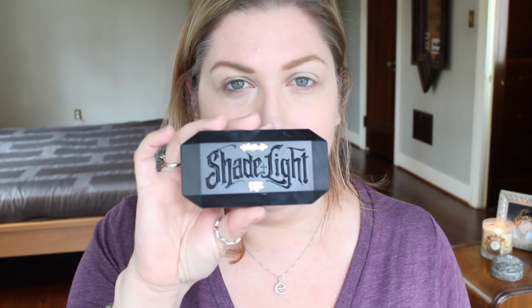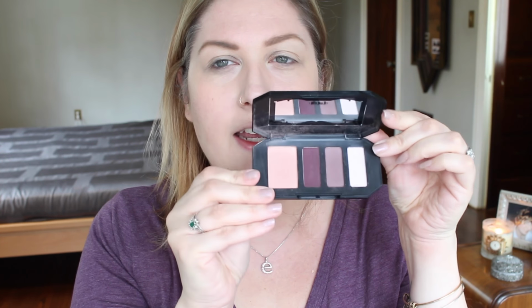Obviously, I have to put makeup on every day to go to work, so sometimes I just don't feel like it. And this is pretty much the main reason why I wanted to do this today, because I wanted to use this and show you guys this product. I got it during the Sephora VIB sale. It's the Kat Von D Shade and Light Eye Quad in Plum. Of course, plum, because purple's my favorite. So it's these little pretty guys here.